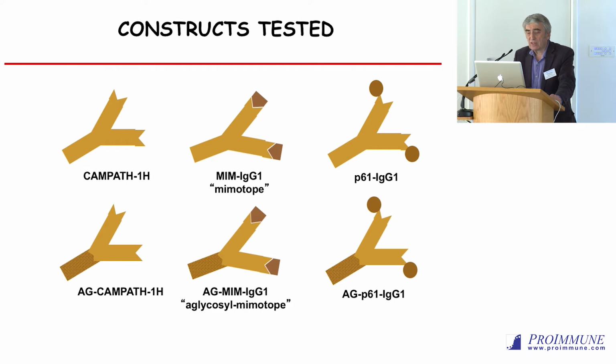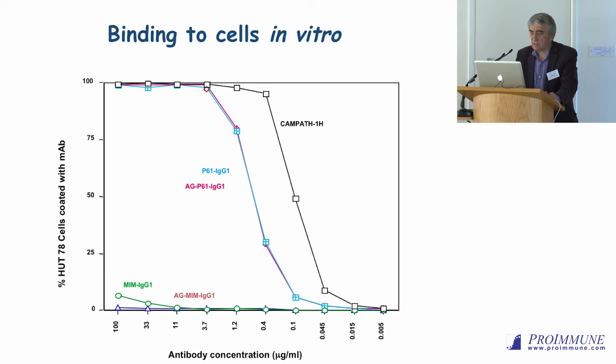And we've even created a form of this mimetope binding antibody that now can't bind to the cell surface, nor can it attract effector function. And we've got a control there with the flu peptide. We're going to be looking at the ability of all of these constructs to bind, to deplete, and to be immunogenic or tolerogenic. Our prediction would be that the one that would create the least danger signals, the one that would not be able to aggregate, would be the most tolerogenic. So this is basically what we've done.